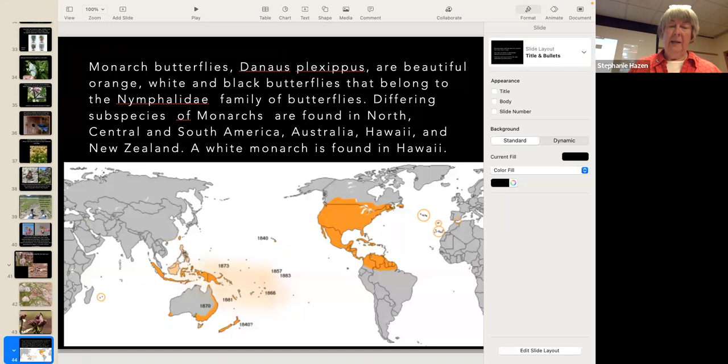All right, monarch butterflies are native to the United States, Central America, and a little bit of South America. And then all these other places, you can see dates. This is when they appeared because they were probably taken by sailing ships or some other way. We even have monarchs in Hawaii, and they have a genetic mutation there. There'll be some white ones there just because of inbreeding.